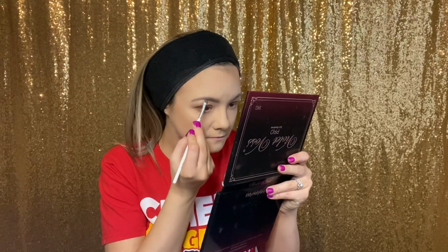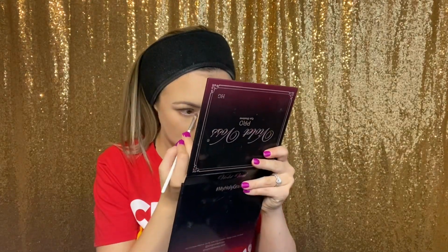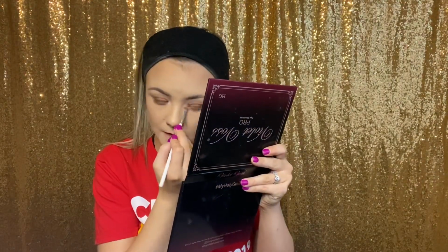Now I'm gonna highlight the brow bone with the shade Crystal up here in the top left. Okay, now I'm gonna take a flat definer brush and I'm gonna just go back into that shade Brownie Points and go nice and tight on that lower lash line.